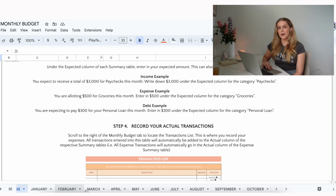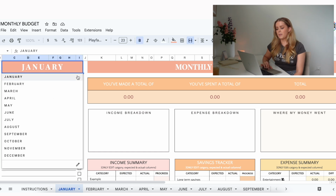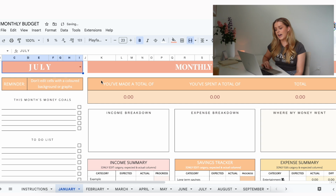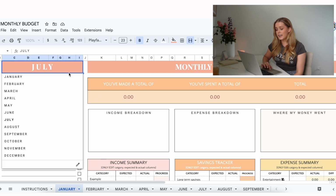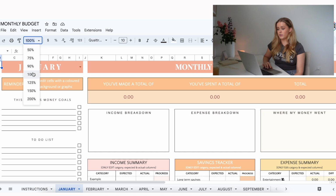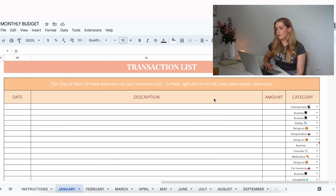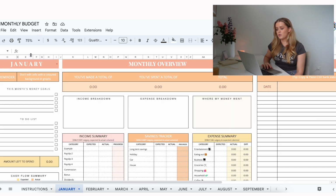Down the bottom here, we've got a new tab for every single month, but I'm assuming you guys will be starting this in June or July. So you can just go to January and change the month up here to July, for example, if you like, or you can drag that over and change the order around. You can do whatever you like. But this is what the monthly overview looks like. I've designed it so that when you're on 100% zoom, it fills the page. But if you want to see the other side of the page where the expenses tracker is, you can either zoom out or go on 100% and scroll over to the other side of the page. Just so you guys can see everything, I'll zoom out a little bit.